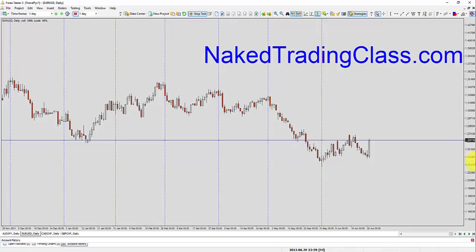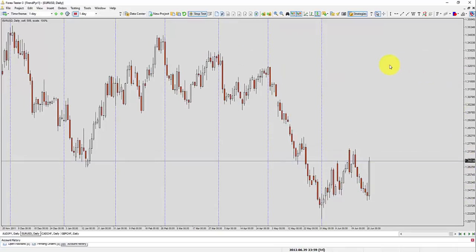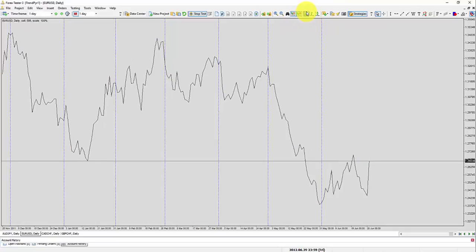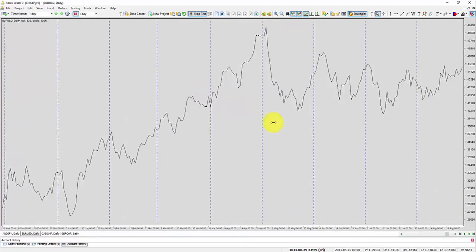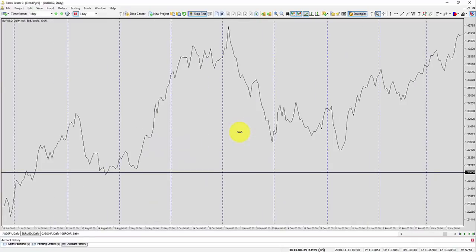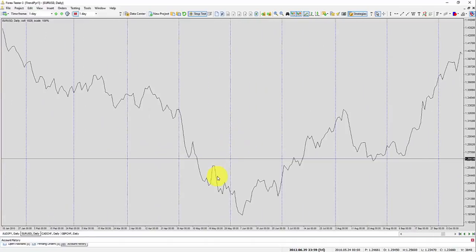Okay, so this is good. This is really good. Hold on, let me get the line chart on here so you can see it. What my friend was telling me about Ed was the way that he liked to get into trends is he would wait for a move like this, where the market's going down, it hits bottom, starts to come up, and then comes back down again.